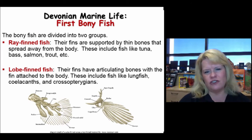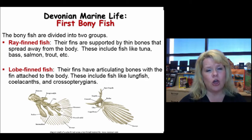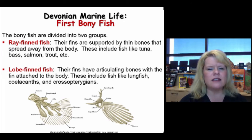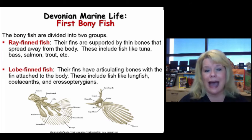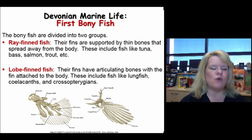When we look at the fish in more detail, we need to look at a couple of fish in particular, the ray-finned fish and the lobe-finned fish. Ray-finned fish are what you would be most associated with and have your most familiarity with. So you go to a seafood restaurant and you order sea bass, or you order trout, or you order tuna. These would all be examples of some type of a ray-finned fish.